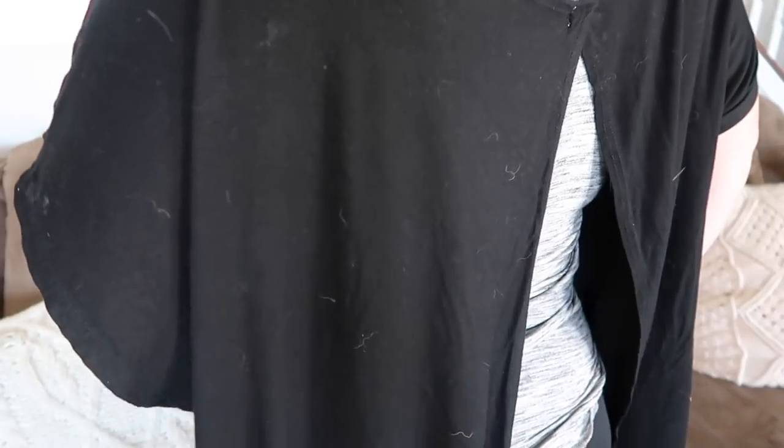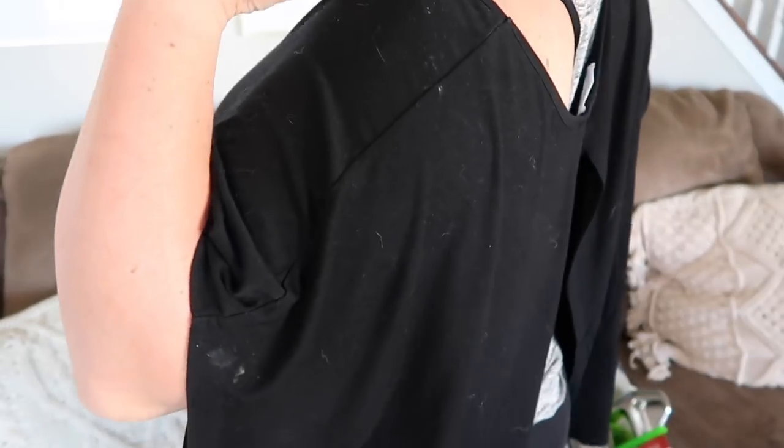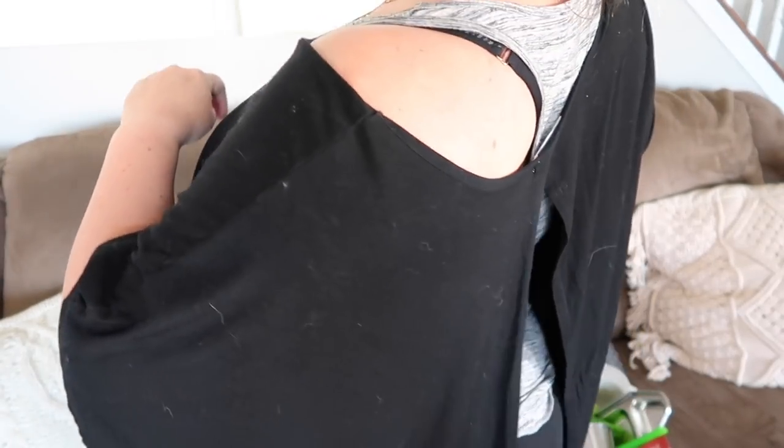Okay, so the next thing I'm actually wearing, and this is a nursing top, you guys, and it is awesome. It's just a one size flowy nursing top. I love it. It's huge. I could put the baby right under it. But let me show you. So the back completely opens, and you can tie it if you want, or you can just leave it open. That's what I do, and then I kind of pop it off the shoulder.